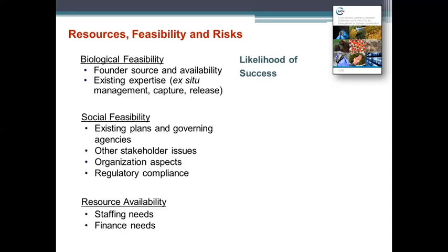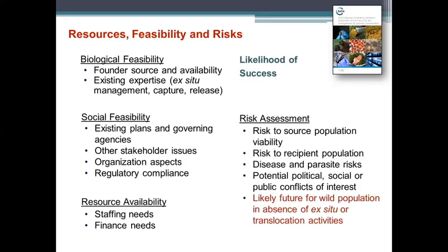What is the social feasibility in terms of existing plans and governing agencies, legislation, permitting, stakeholder issues, organizational aspects, etc.? Resources, of course, in terms of staff and financing, and then what is the likelihood of success. So you want to think about some elements of risk assessment.